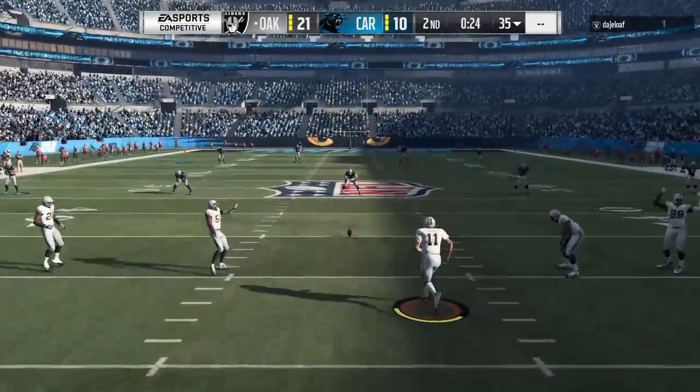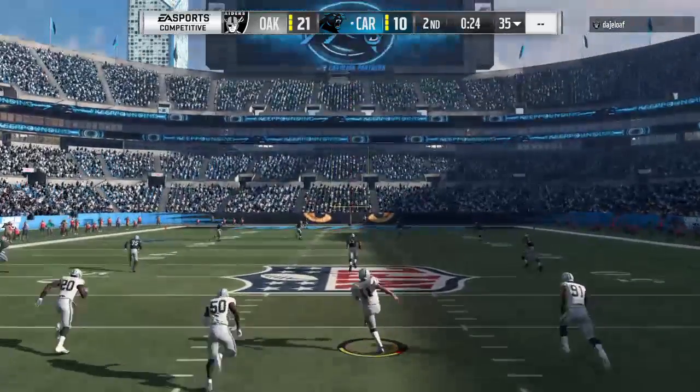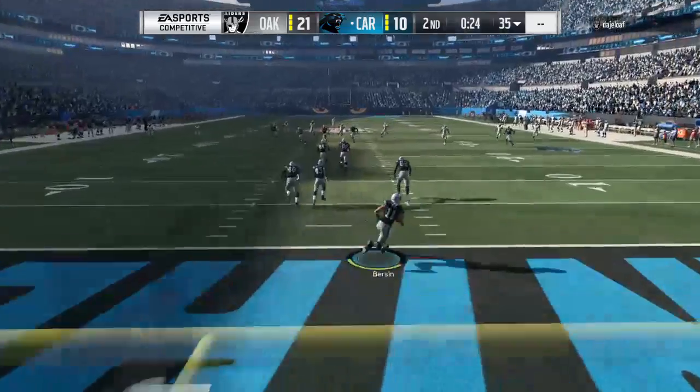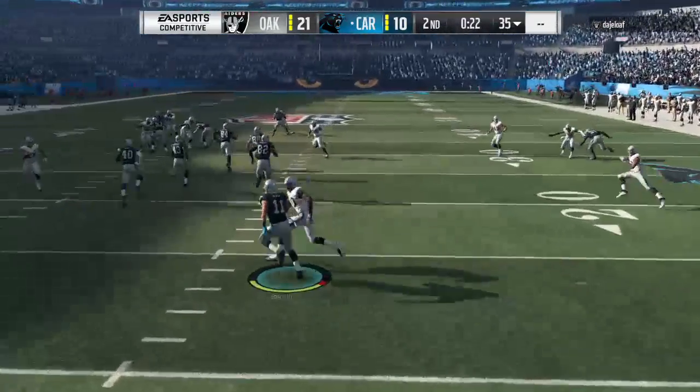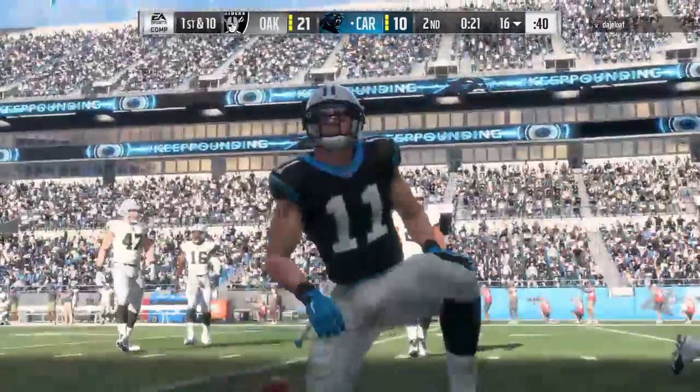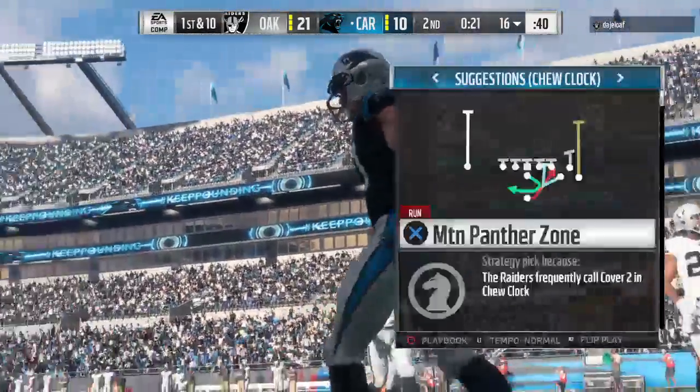Out to kick is Janikowski. That'll be taken in the end zone. And in hindsight, probably should have stayed where he was, as he'll only get back to the 16-yard line.